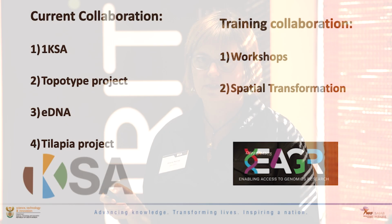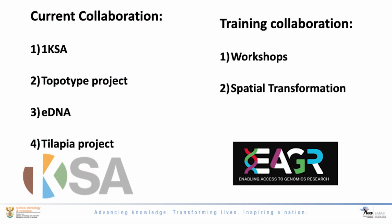Three years ago, Diplomix started a collaboration with SAIAB to enable and enhance genomics capabilities in the Eastern Cape. For those of you who've sat in many Diplomix talks before, you'll see that there's a concentration of genomics labs in the Western Cape and in Gauteng. So we wanted to try and spread that out a little bit more. It's part of Diplomix Spatial Transformation Program. And so we started a 3-year program which is linked to 1KSA.